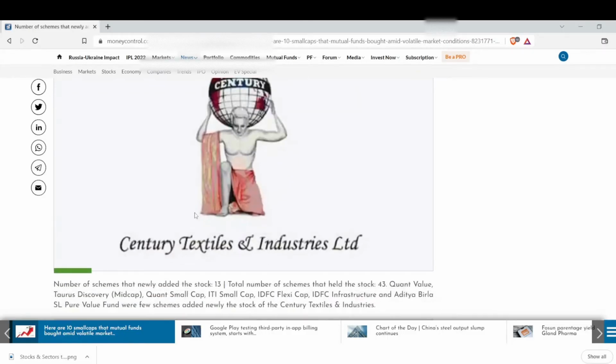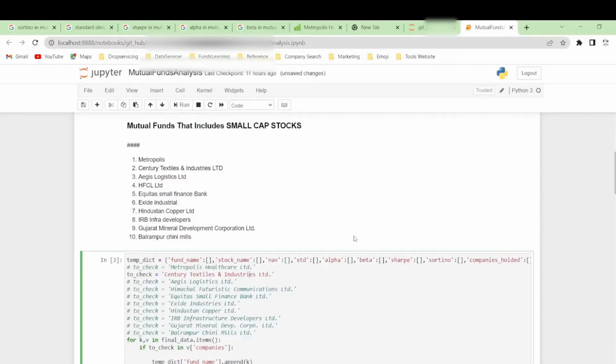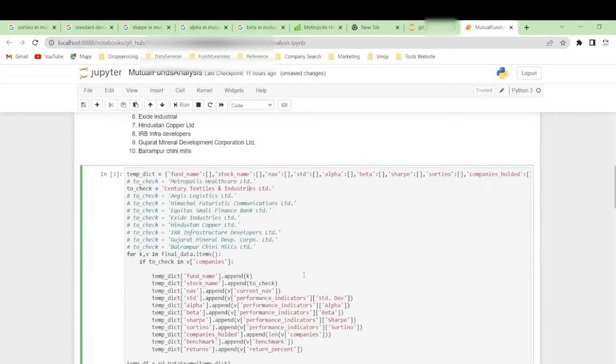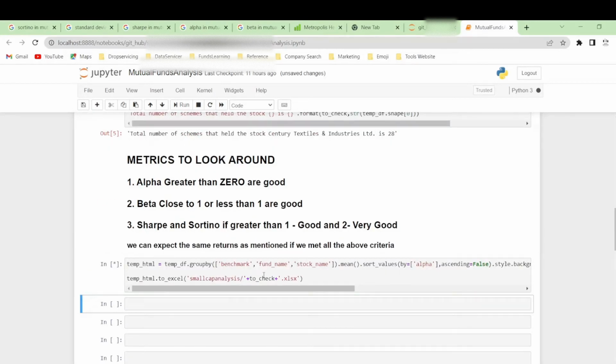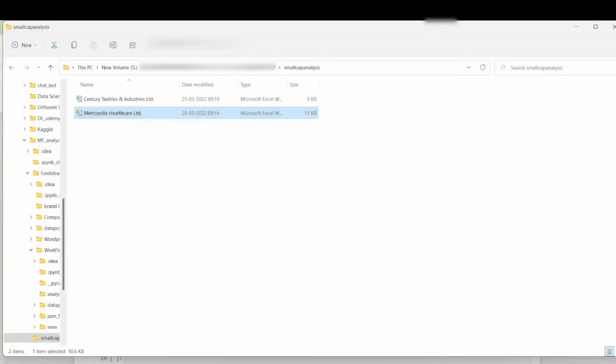So the next stock is Century Textiles. We'll just run this. So from our analysis, we have around 28 funds that hold this Century Textiles, and I am rerunning the Excel sheet for the same. So the sheet has been generated. Let's take a look.